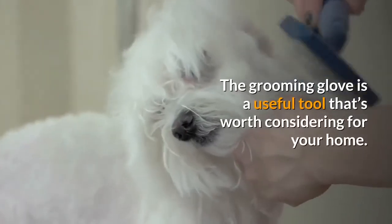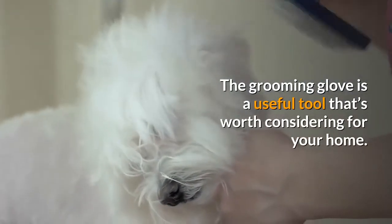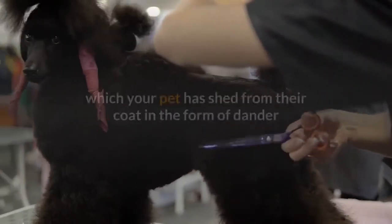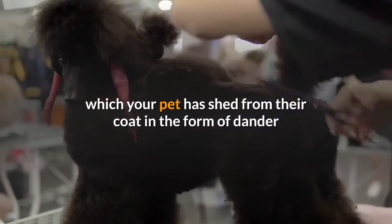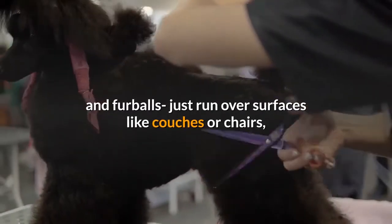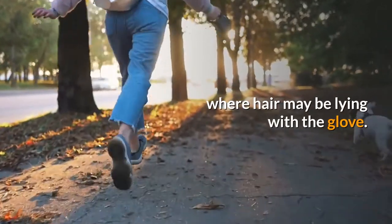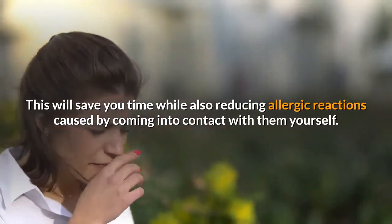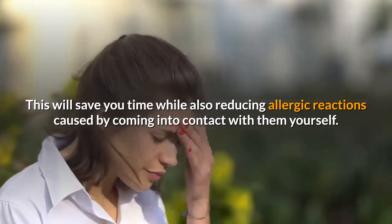Benefits of using a grooming glove. The grooming glove is a useful tool that's worth considering for your home. For example, it can be used to help clean up loose hairs which your pet has shed from their coat, in the form of dander and fur balls. Just run the glove over surfaces like couches or chairs where hair may be lying. This will save you time while also reducing allergic reactions caused by coming into contact with them yourself.